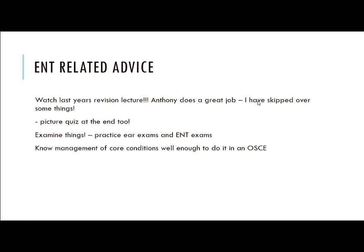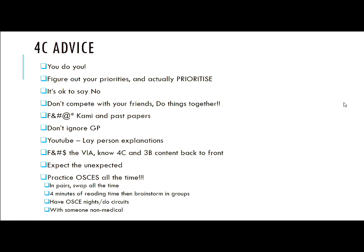And know things, so I would say acute otitis media, pharyngitis, benign paroxysmal positional vertigo, and Bell's palsy as well, would be four things in ENT that are all completely fair OSCEs for you to have to do, so no management. And just some general advice for fourth year.